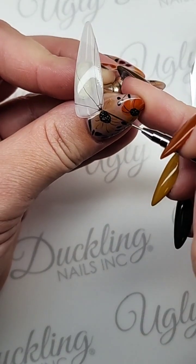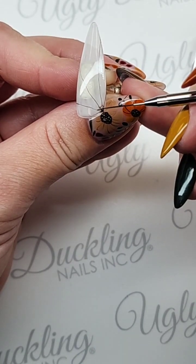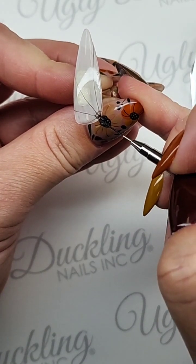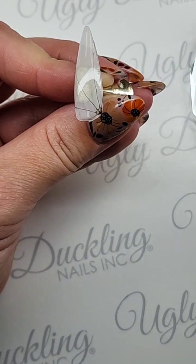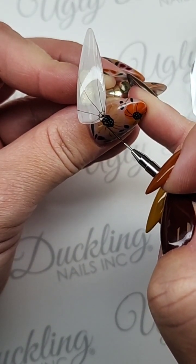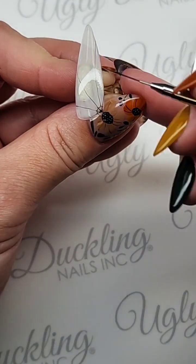Now, at first, I kind of focused on making them a little bit more even, or trying to at least. And pardon me, I am working a little bit further away from the nail. Usually my eye is right on top of it, so I'm trying to focus. Okay, so we've got that first one done.